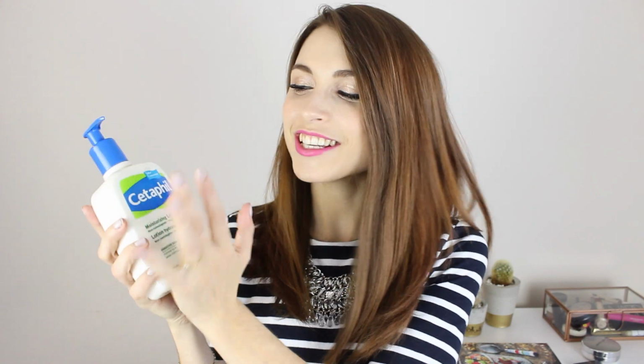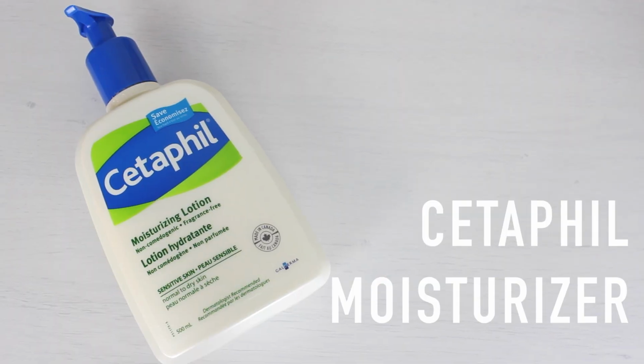My next product is a skincare product, and it has been a necessity for me throughout the month of October. Let me tell you, doesn't this look fancy? This is just your basic body moisturizer by Cetaphil, but what this is really, really great for is eczema. I've tried numerous lotions before, and none of them really seemed to work to get rid of my eczema. However, I came across this gem, and finally my eczema is starting to go away.